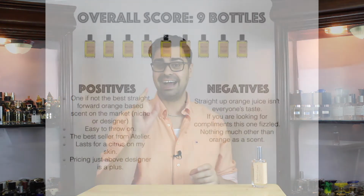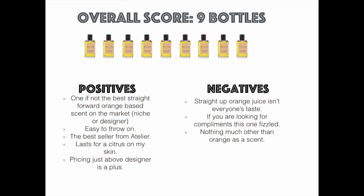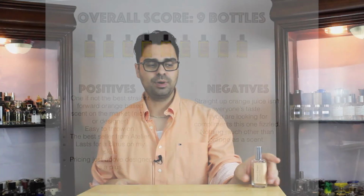Orange Sanguine, my first bottle purchase from Atelier Cologne, my first love from Atelier Cologne, gets a 9 bottles out of 10, and this is a high 9. I was so close to giving it a 10, but I think a 9 is more appropriate for this. This and Pomelo Paradiso both got 9s in the fragrance reviews, but I prefer this. This is the better fragrance out of the both. They're both very, very good citruses, but this one takes the cake, man, at 9.